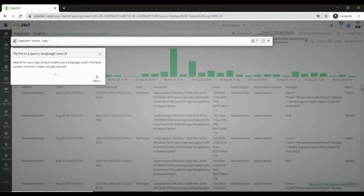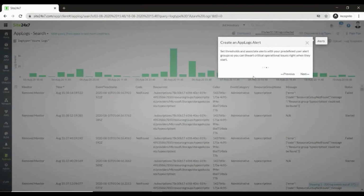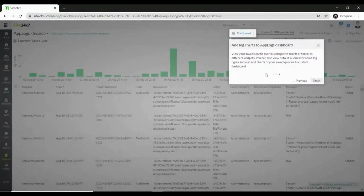And we also have an alert and save a search section. There might be a few scenarios where frequently used search queries need to be saved, where you can use this particular option in the client. And we also have an alert section that allows you to set thresholds and associate alerts with a user group, which helps you to thwart critical operational issues right when they begin. And finally, we have a dashboard view that provides you with colorful charts and different widgets.